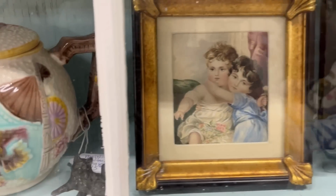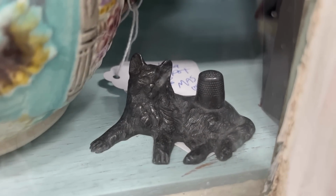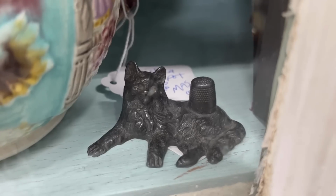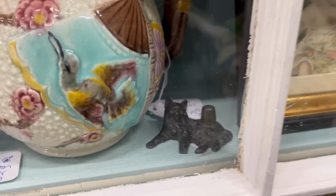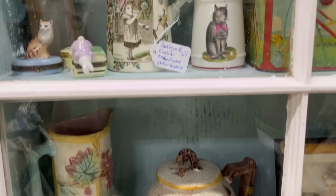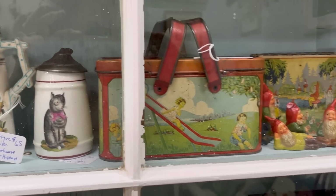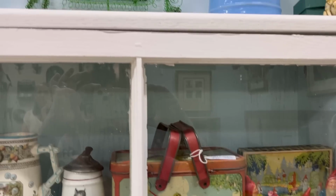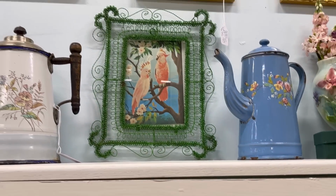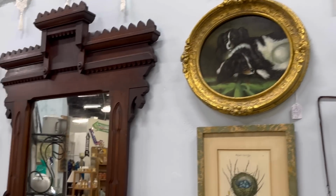I personally have my eye on this little black cat right here, because as you know, I have 5 black cats. It's $35, which is actually a really decent price, but at some point I have to decide if I really need it or if I'm just being a hoarder. And that, for many of us crafters, is in fact a fine line.